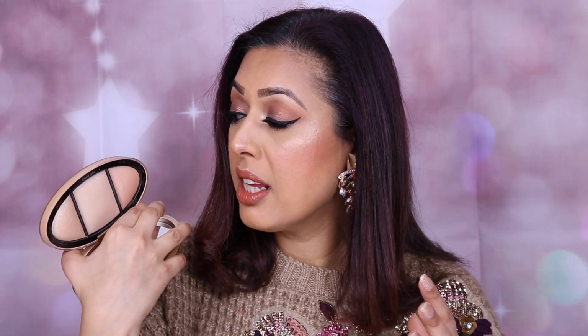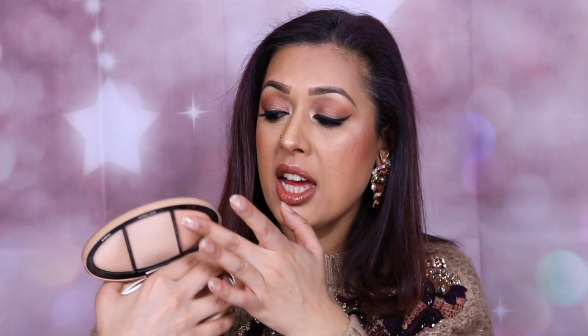Now this barely shows up on me. It's so tightly packed in that it's very difficult to actually get any product to come off on a brush. It's almost invisible. See, I just rub my hand on the soft focus bit in the middle and you can just see maybe a hint of something, and that's it. The highlighters, again, they barely show up at all on the skin. This actually doesn't even look like it's been used, despite the fact that I have dug brushes into it.